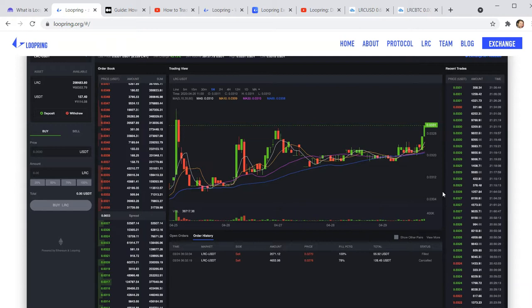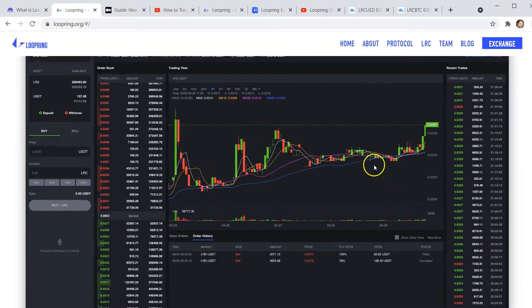And we'll go into that a little bit further, but having this kind of interface is what I've been really looking for. So not only is Loopring solving the problem of the transaction fees, it's also adding more features that are needed and warranted and desired by many users in the DEX DeFi space.